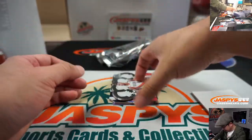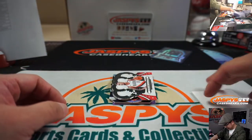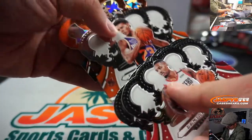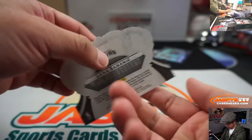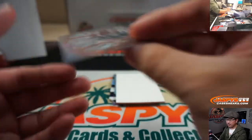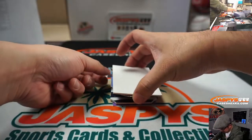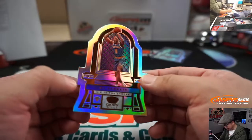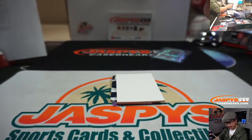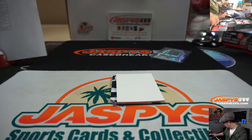That's something special down there. All right. It's a sort of die cut that I've not seen as of yet. We got Luka Samanich, a cracked ice parallel of that. I think we got another randomizer. Yeah, RJ Barrett on one side and James Harden on the other side, 84 out of 99. So I'll be part of the randomizer at the end there, along with the other Heir to the Throne card.